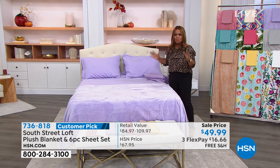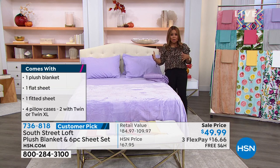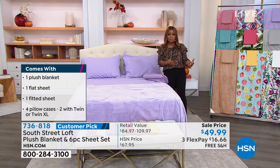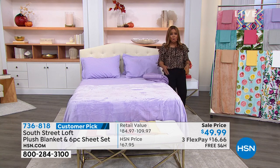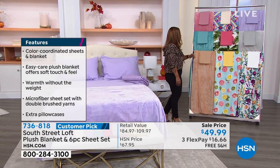You get it all. Great gifts, wonderful way to start thinking about how you might want to decorate for your guest bedrooms or different spaces for the holidays, or maybe you're even selling a home and you want to stage a home. Let's go over the colors. And remember, twin through California King available.